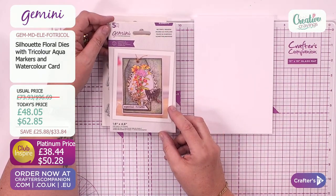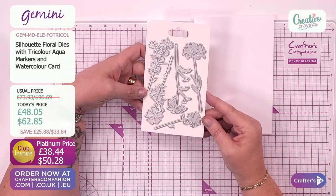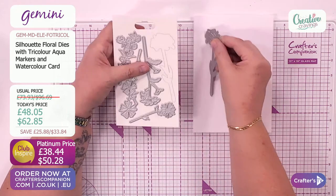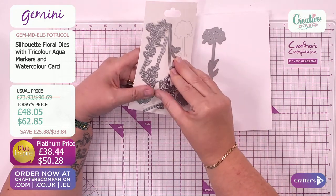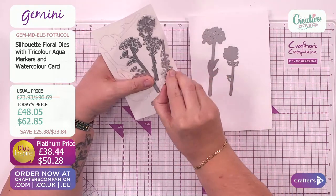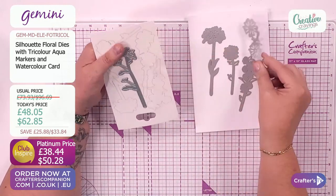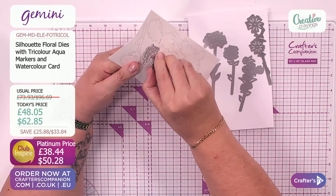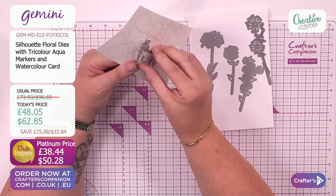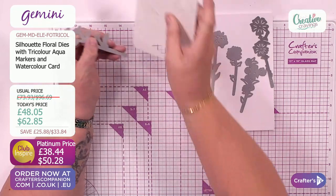So I've got Butterfly Meadow here, which is just one of the sets, and you can see they're quite a good size, the dies on there. So what we're going to do is take these off. I'm just going to cut them all so that you can see what they actually look like, if I can get them off my backing sheet. The tape that they use on these is really, really strong. They're not going to get lost. It's not going anywhere, without a doubt. There we go, just release it off there. They've been off there once as well, and I've stuck them back on. I've obviously done a good job.